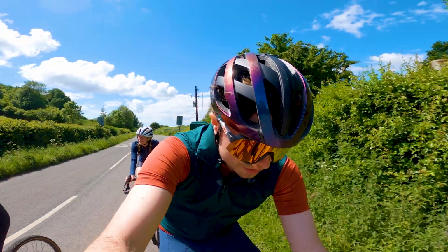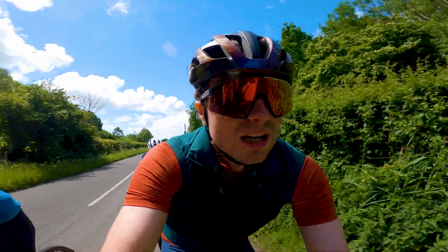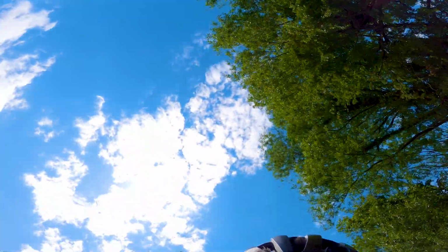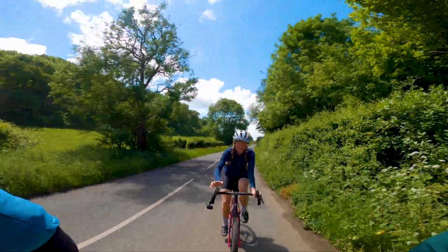Not bad, is it? We've just come out of Hallen. We've got a little off-road turning in a moment, but for now, we're enjoying blue skies, unforecasted, a lovely tailwind, and good vibes.